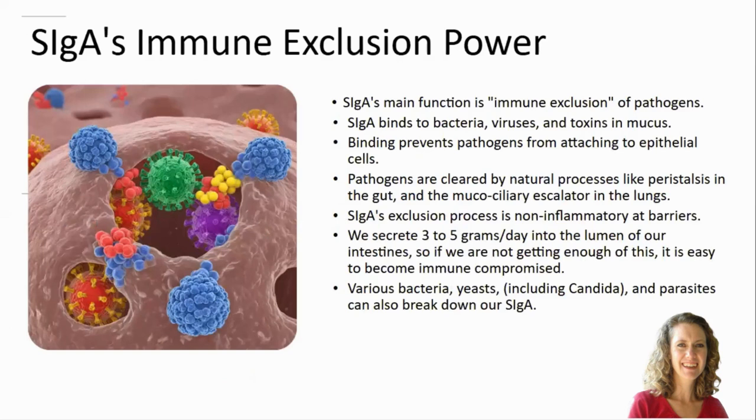Okay, so secretory IgA, its main function is immune exclusion of pathogens. So it basically just eliminates them. It binds to them and attaches to them. The binding prevents the pathogens from attaching to the epithelial cells in our body that line our gut, our lungs, our nasal passages, even our bladder. Even our bladder is lined with secretory IgA, okay? So that binds to any pathogens that come in and prevents them from getting into our cells.